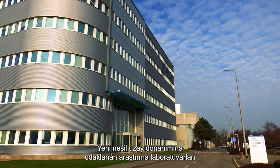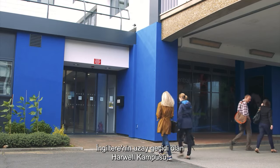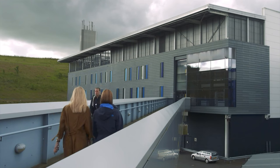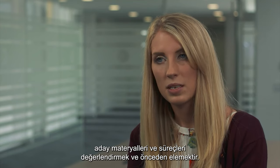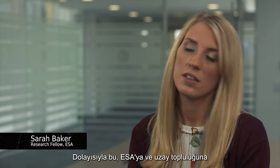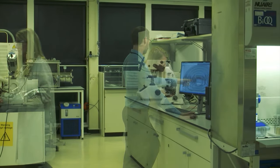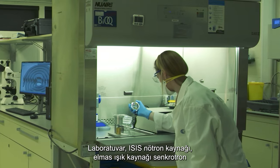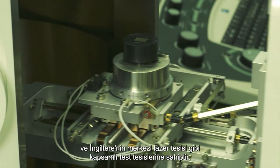Research laboratories focusing on the next generation of space hardware are dotted around the globe. The UK's Space Gateway Harwell campus, the ESA RAL Advanced Manufacturing Laboratory, supports cutting-edge research and development. The purpose of the laboratory is basically to assess and pre-screen candidate materials and processes for future space missions. So this will guide ESA, as well as the space community, in focusing their technology investments in the right area. The lab has extensive on-site testing facilities, such as the ISIS neutron source, the Diamond Light Source Synchrotron, and the UK's Central Laser Facility.